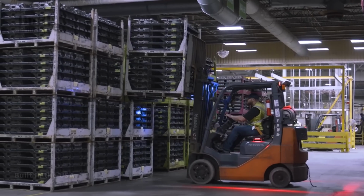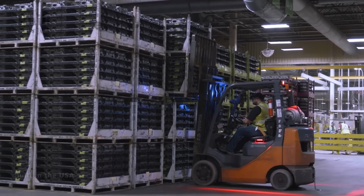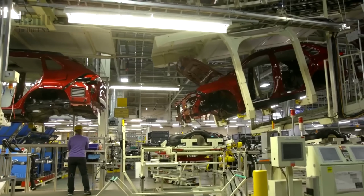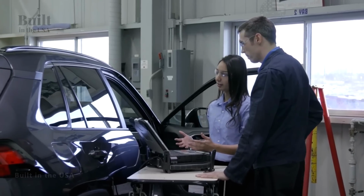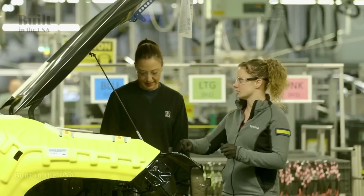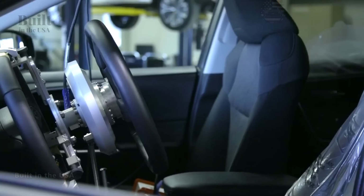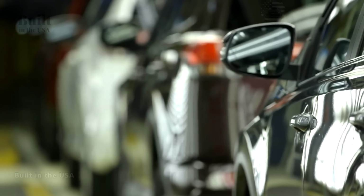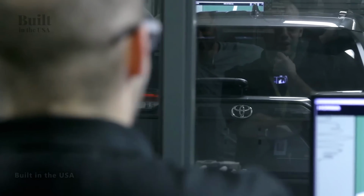Every Toyota factory has a fairly high proportion of women working there. They work at all stages of the production process. Toyota employees work in a variety of positions ranging from production operators, service technicians, and maintenance workers to specialized positions in electromechanics, IT, and administration.